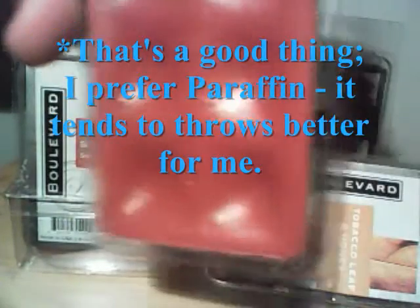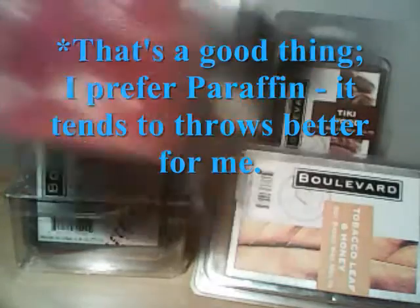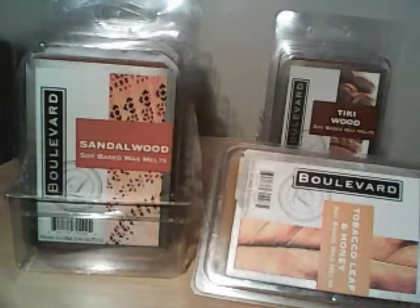They might have a little bit of soy in them, but if they do at all, it's very little because the wax is extremely hard. You know, and it's just the usual 6 cubes, 2.5 ounces. So same thing you're used to getting at Walmart. The top comes totally off, though. That's the only difference.